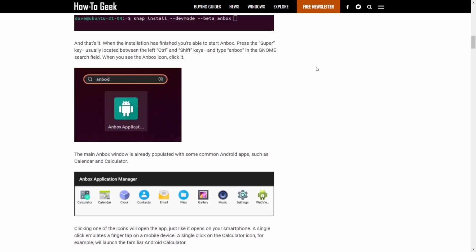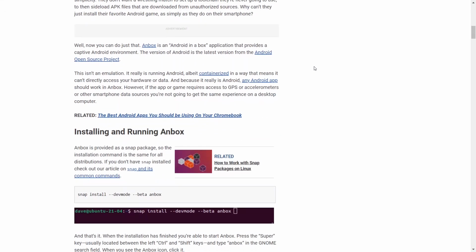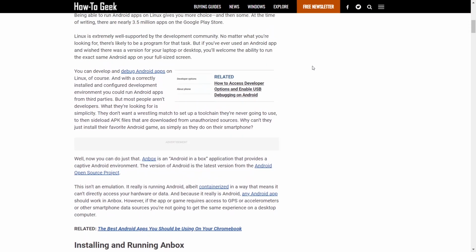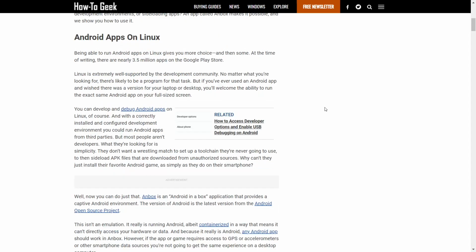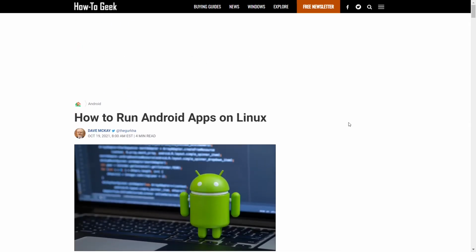I mean, we already have development that's bringing us the ability to run Android in Linux. So I understand that they say they want to charge for that because they're developing it, but I've looked at Anbox and they aren't the developers behind Anbox, so I take what they said in their comment with a grain of salt. So let's go back over to their comment.